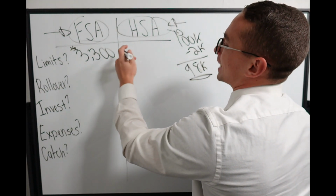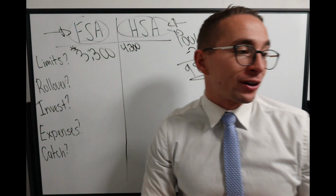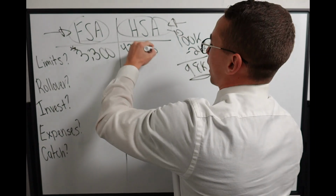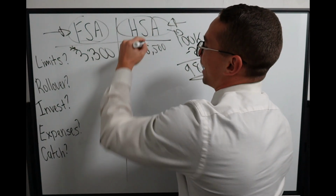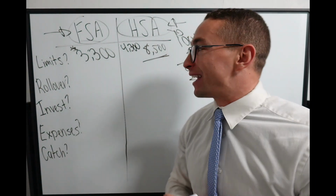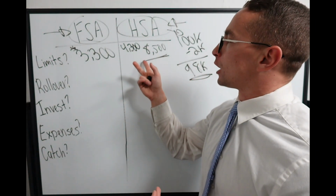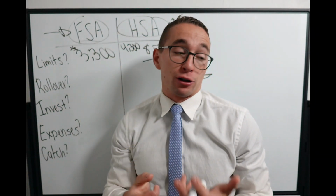Now, over on the HSA side, you can do $4,300 if you're self-only, and $8,500 if you have a family plan. So in an HSA, right off the top, you can put a lot more in, or at least some more in, than an FSA. So that's better so far.